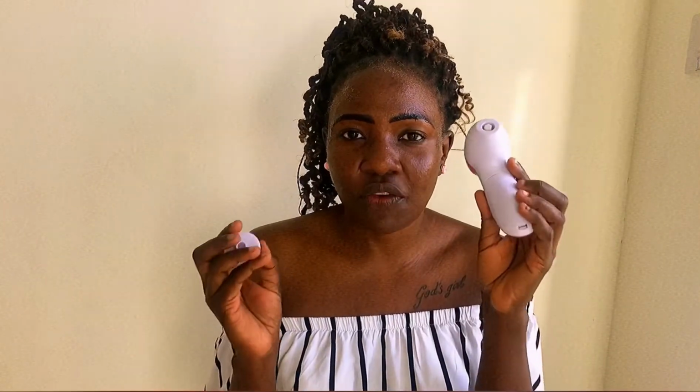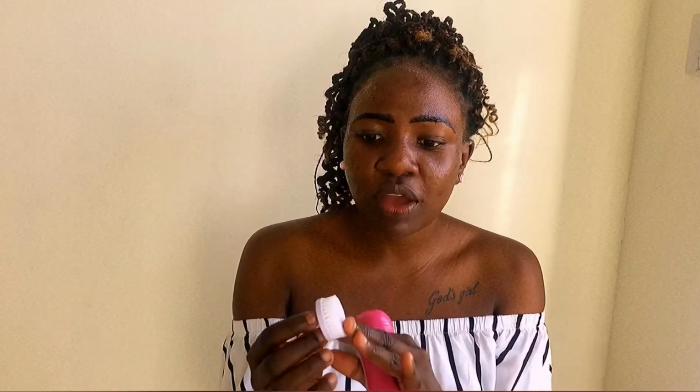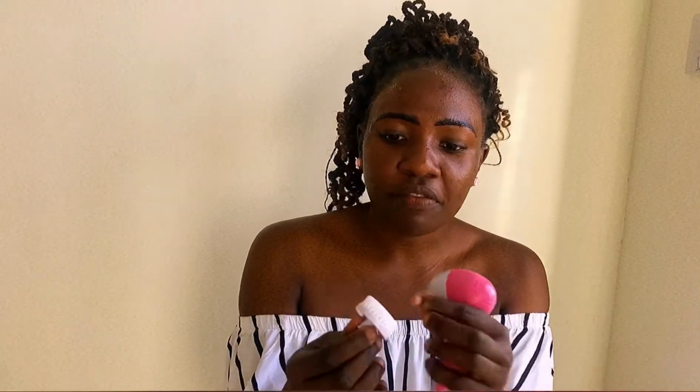I think it was around 600 by the time I got it a while back, like 6 months ago, and it comes with, I think, 5 other brushes. You have the massage one, you have the soft one, then you have this one for cleansing, and you should always make sure you clean it well.